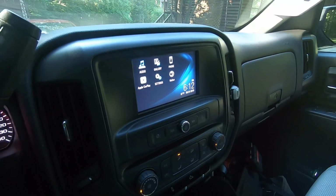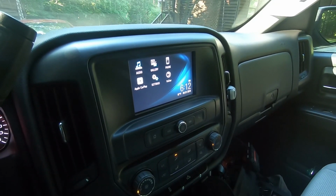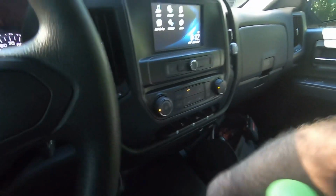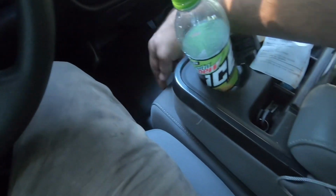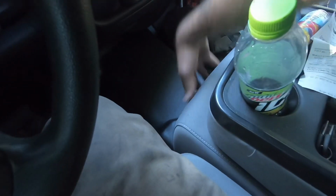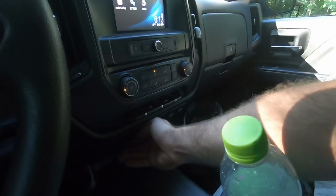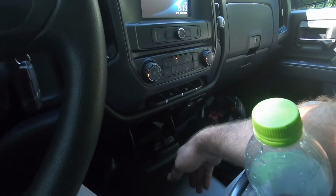Also, interesting enough, this truck does not have a backup camera. I kind of wish it did, just for the purposes of hooking up my trailer, but it doesn't have it. It also doesn't have, I saw some people talking about down here in the center console, in the bottom part, it can lift up. This truck doesn't seem to have that, and I messed with it because my Dodge had that, and that was an interesting extra space. It also doesn't have an ashtray. I guess they just don't do that in trucks anymore, but it does have this compartment that I leave some stuff in.